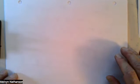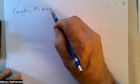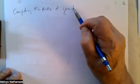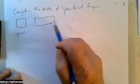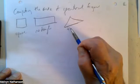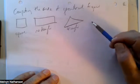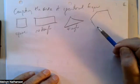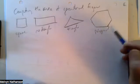Let's look at another problem in early Greek mathematics. And that is what we might call computing the area of geometrical figures. So you might have a square. You might have a rectangle. You might have a triangle. You might have a figure which is a polygon. It's just a figure whose sides are straight lines.